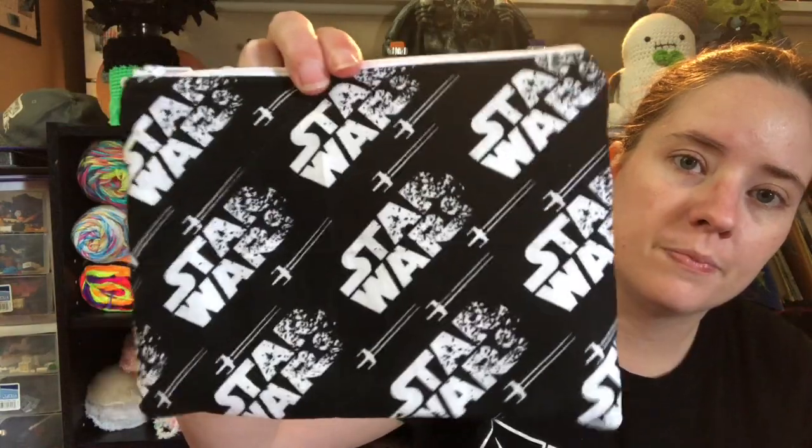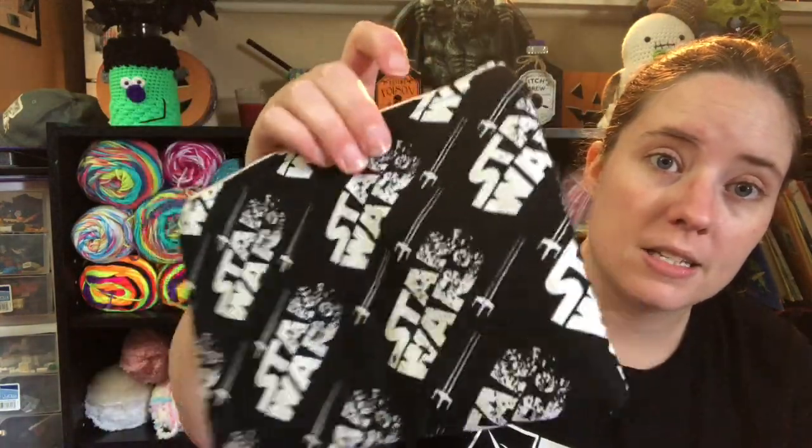So here's the notion pouch by itself. I made this just because I already had it pre-cut and ready to go, so I thought I'd just go ahead and make it. So it's just a Star Wars notions pouch. It's squishy. It's got batting in it, and it's just got like a cream inside. So that's just by itself. It doesn't have a drawstring bag. It's just leftover fabric from another update, and it was already cut, so I was like, I'll just go ahead and make it.